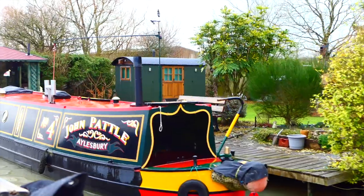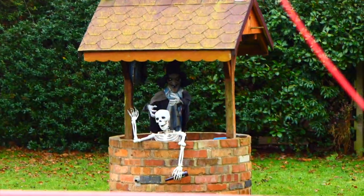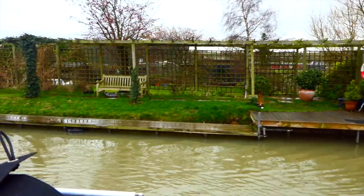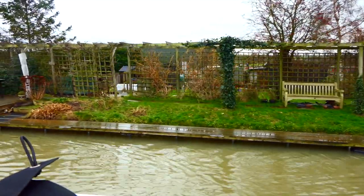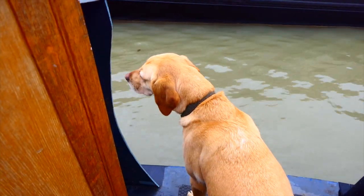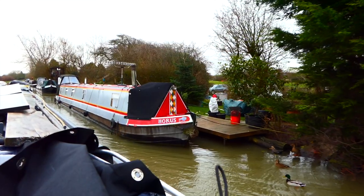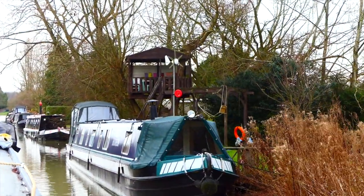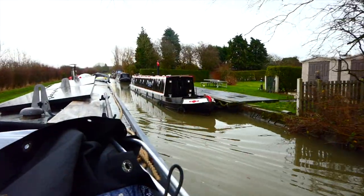John Pattle's mooring, and he's got a shepherd's hut and a little garden. No one's home here, they're obviously out, but that's a lovely mooring as well. The bench and a garden behind so you can grow vegetables. It's really lovely. Do you like being back on the boat, Seth? Eliza's mooring.